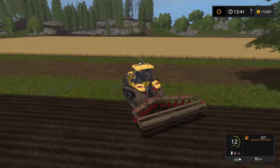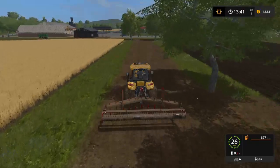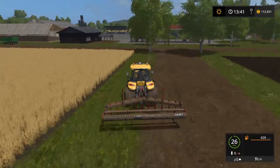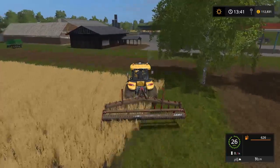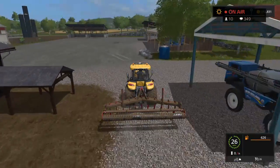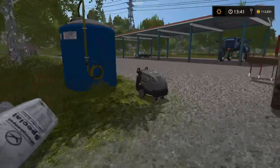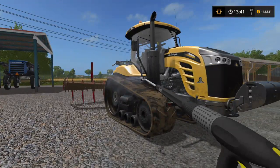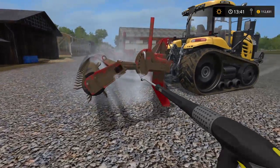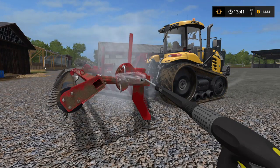Oh yeah, Kazza. Not long now. Right, let's get this Challenger and this Jimper plough cleaned down. I do like to try and keep the equipment as clean as I can. Look after the equipment and it'll look after you in the long run.